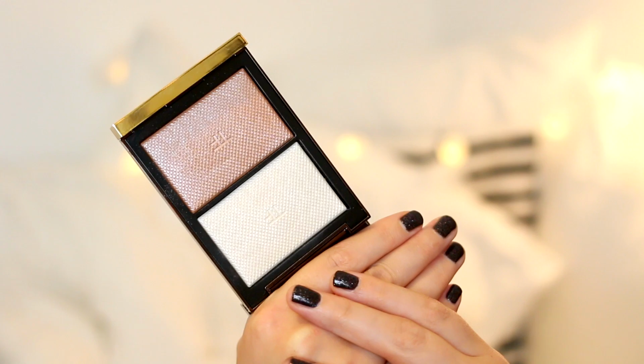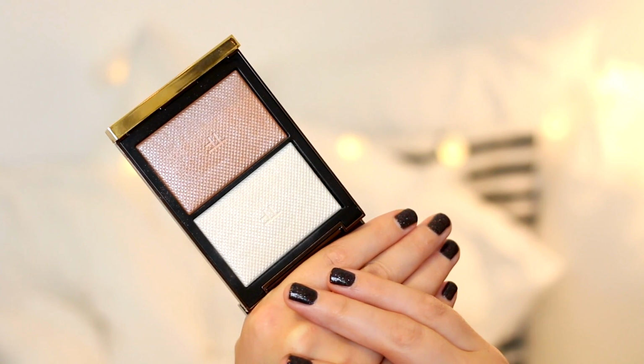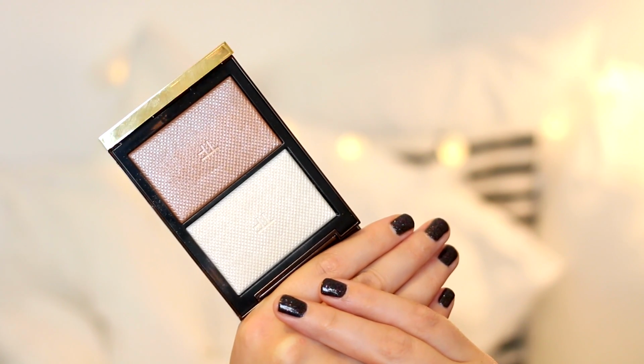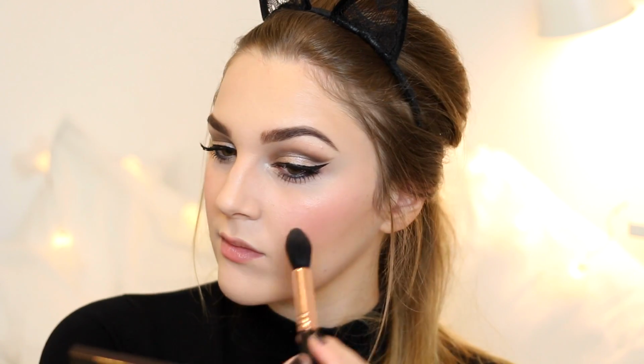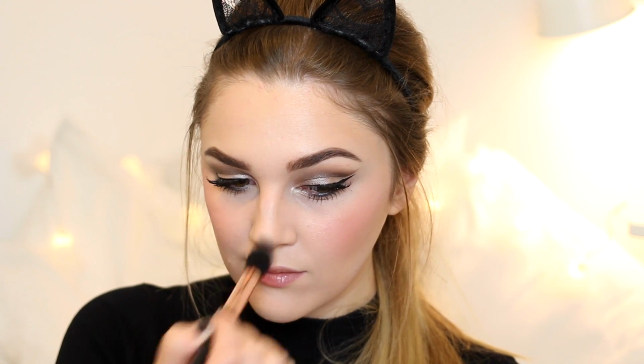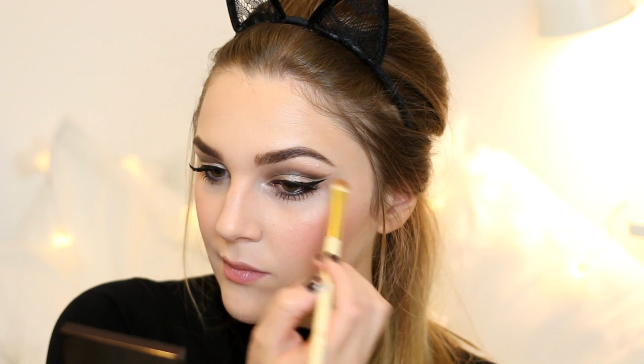And this is quite a matte blusher, so I also used some highlighter. This is an absolutely beautiful one. This is from Tom Ford. It's quite a subtle highlighter, so it doesn't give a really glowy, disco ball look to your face, but it's a nice way just to add some sheen on the tops of your cheekbones. So I popped it on there, and then also a little bit down my nose and some on my brow bone as well.